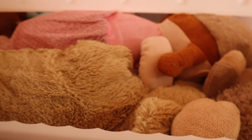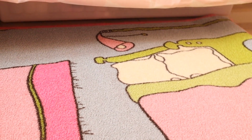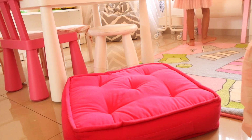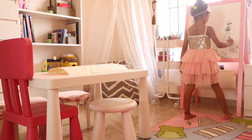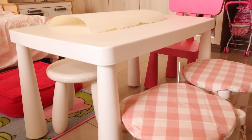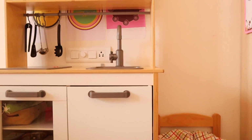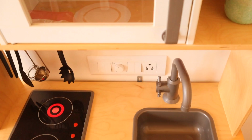This underbed storage was also from IKEA, and I really found it quite useful. It was only for 500 rupees and I use it to store all her soft toys. And I think it's a great idea to utilize your underbed space. So the table, chairs, stools, rug are all from IKEA. And this kitchen is also from IKEA. This is one of Kaya's favorite things in the room, and actually mine too.